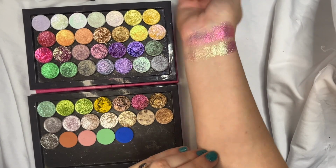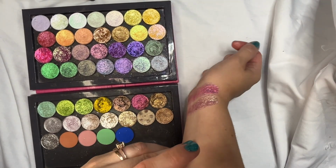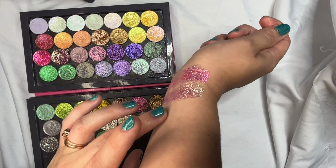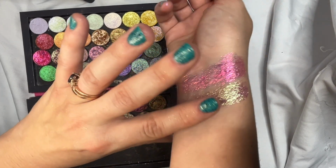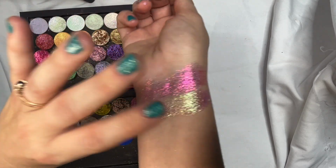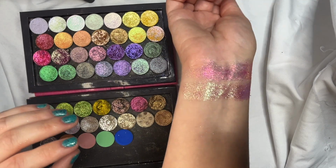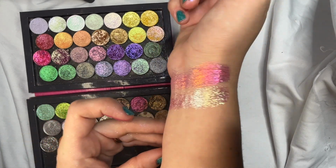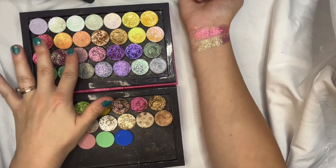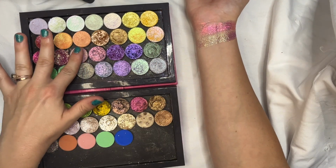One though, again, in the base, you can really see how it's not even, if that makes sense. So there are textured bits. You can work it in and smooth it out to get a little less texture on there, but it is definitely a more textured shadow. But the result of that is that you get these insane sparkles. Next up, this is the shade Eat the Rich.